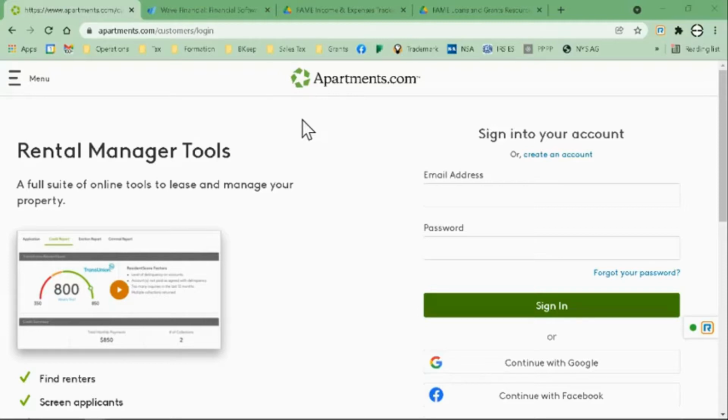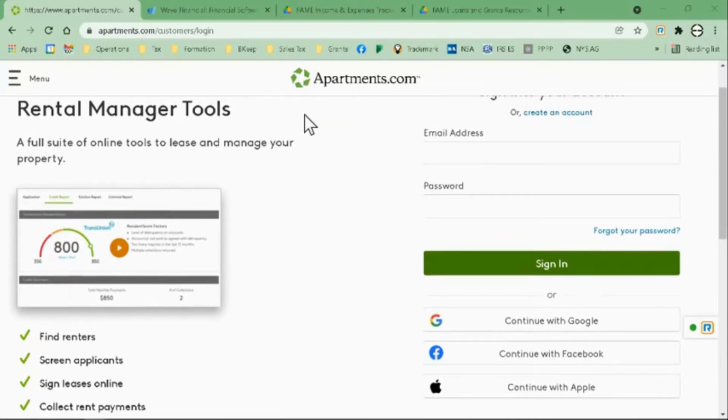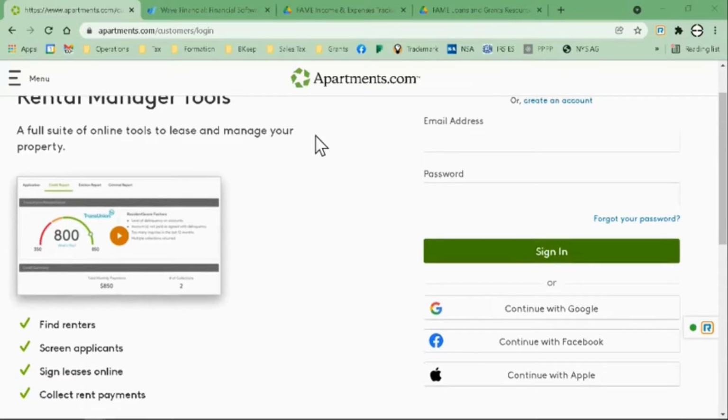The first tool that I have is Apartments.com. Some of you might be familiar with Cozy. Cozy actually merged into Apartments.com. Cozy was the predecessor, but Apartments.com still gives you all the same great tools. It is a rental management platform. It's free. Most of the products and services on the website are free to the landlord.